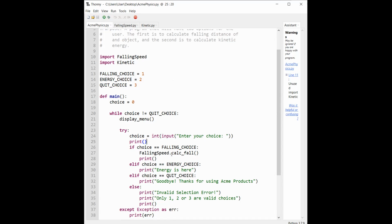You got falling speed. It should be falling speed dot calc underscore fall. Correct. That's what I have. Okay. But it says named falling speed. F capitalized, S capitalized. My file for falling speed is camel case. I have it camel case in my main.